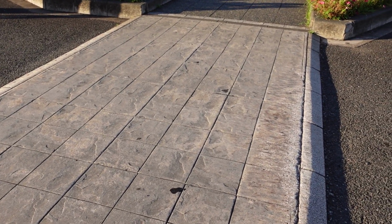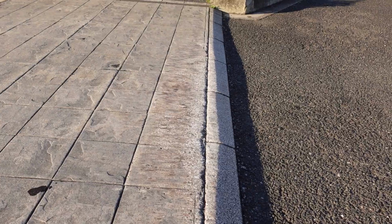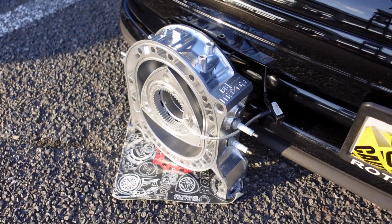And here's the little parking speed bump walkway thing that people have to drive over, and it has seen some stuff. And there you go, that's what the day's all about, spinning triangles.